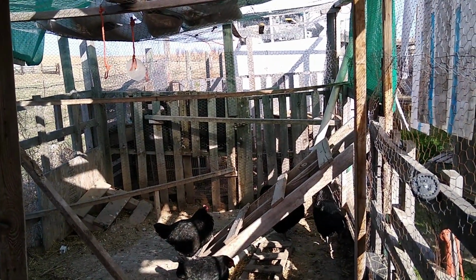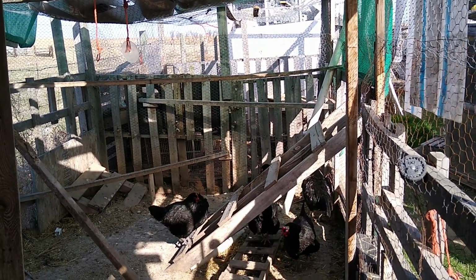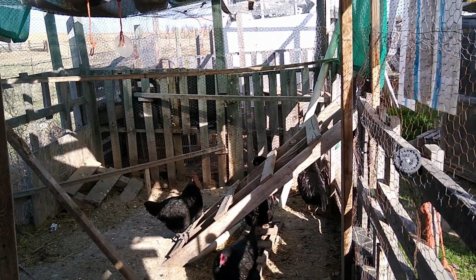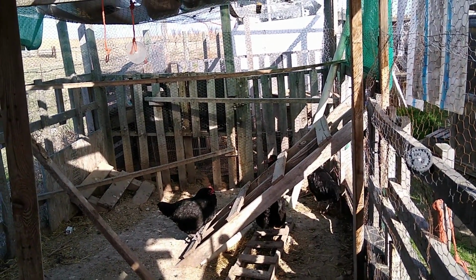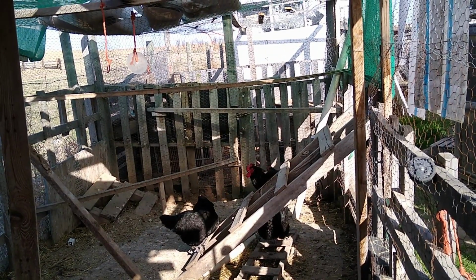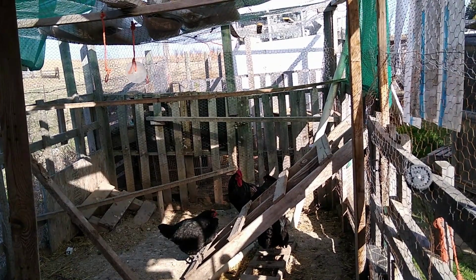But I'm thinking that'd be a good place to move the hen and chicks. I may be wrong, but I kind of think that would be a good place to raise those little baby chicks instead of out there on the east side. Kind of think that'd be a good deal. All right, I got to move along.